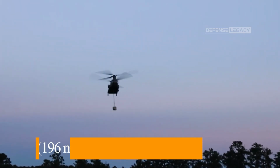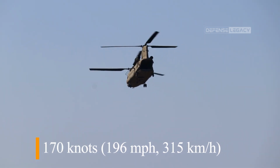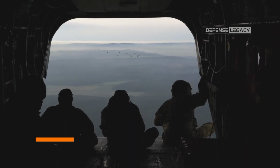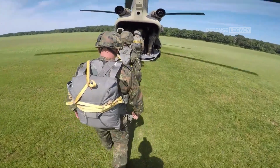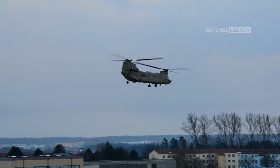With a top speed of 170 knots, 196 miles per hour or 315 kilometers per hour, the helicopter is faster than contemporary utility and attack helicopters of the 1960s. The CH-47 is among the heaviest lifting Western helicopters. Its name is from the Native American Chinook people.